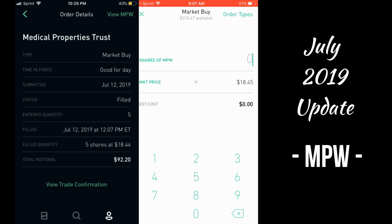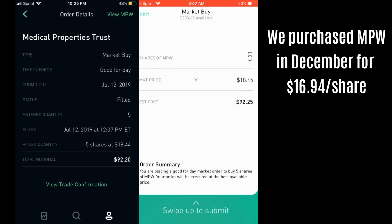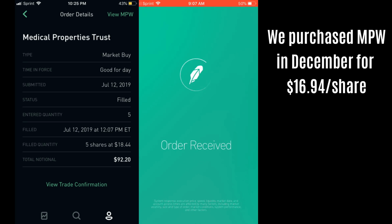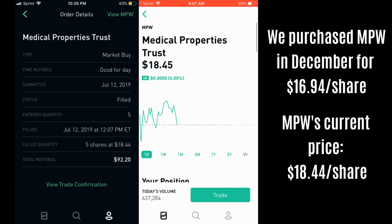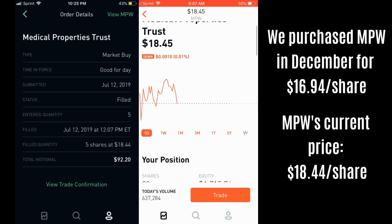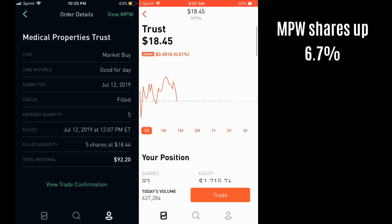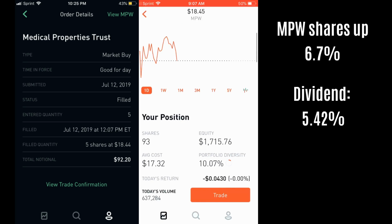You've heard us talk about this REIT in our REIT video. It's a healthcare-focused REIT that's been hitting all-time highs. We purchased Medical Properties in December for $16.94 a share, and we've been adding to it every month. The current price is $18.44 a share. We purchased 5 more shares this month, and we now own 93 shares valued at $1,714.92. Our shares are up 6.47%.